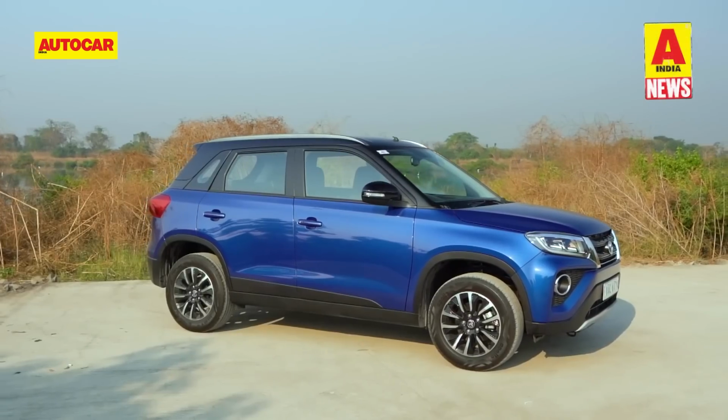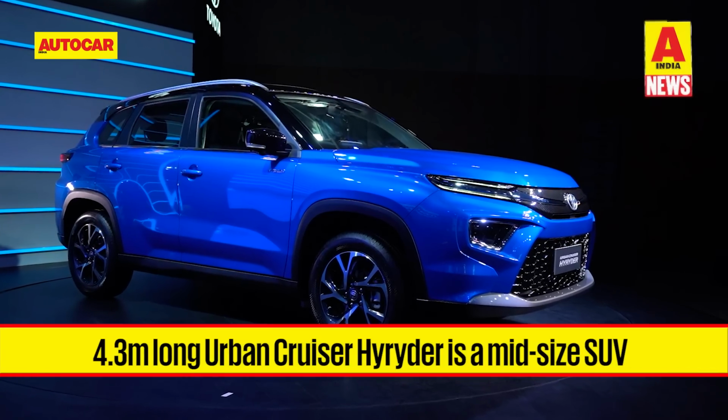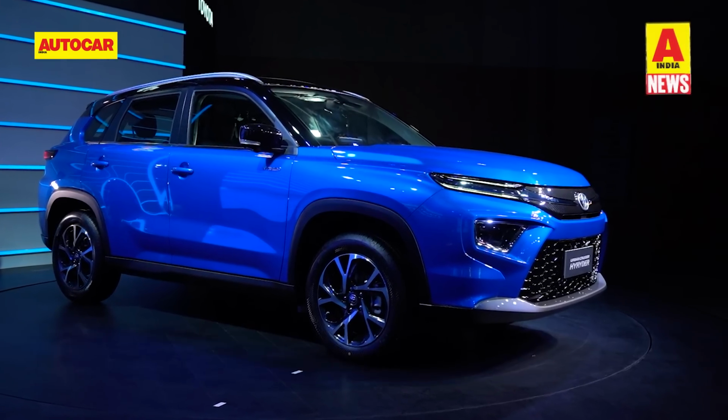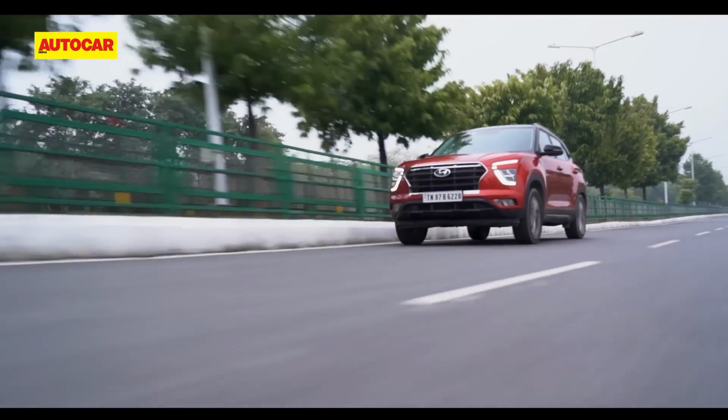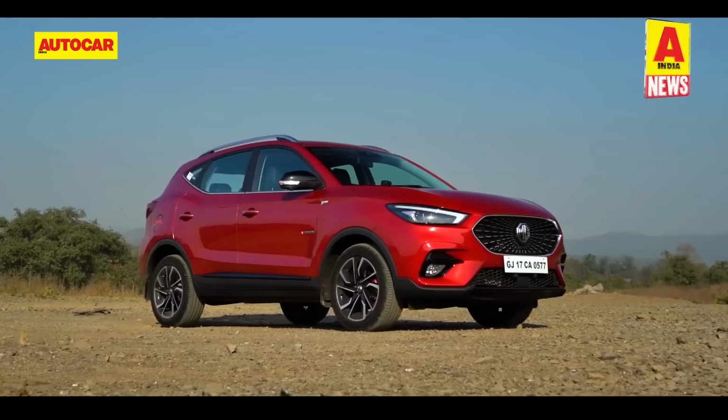Where the Urban Cruiser is a sub 4 meter long compact SUV, the Urban Cruiser Hyryder is a 4.3 meter long mid-size SUV that will go up against the likes of the Hyundai Creta, Kia Seltos, Volkswagen Tiguan, Skoda Kushaq, MG Aster and Nissan Kicks.